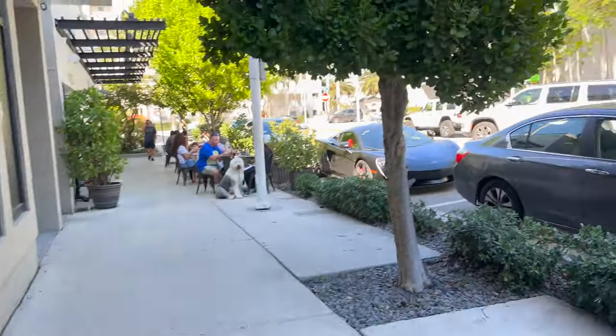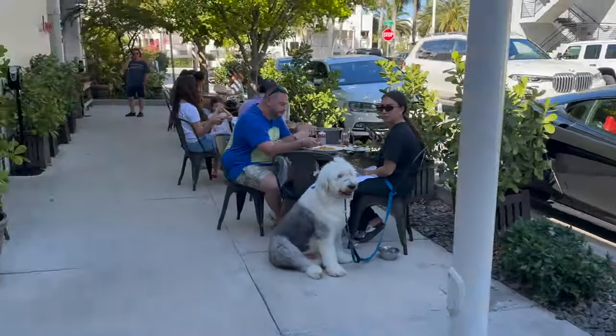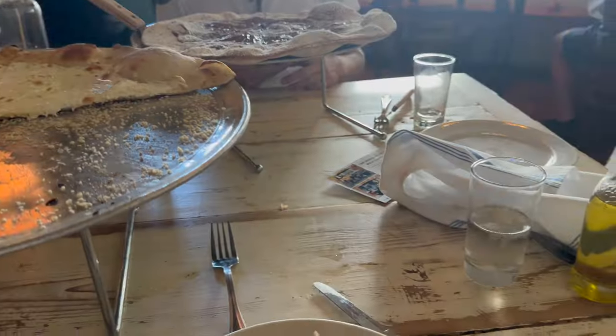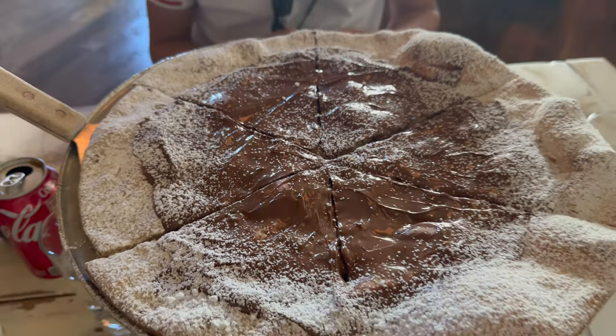Alright, so we decided to leave the Miami Design District and now we are in Miami Beach, gonna eat at this Italian restaurant, and the nice cars continue. Here's a McLaren 570S, this one's pretty nice. But let's head inside and get some food. Well, we completely forgot to film the actual pizza, but we got this for dessert, a Nutella pizza.